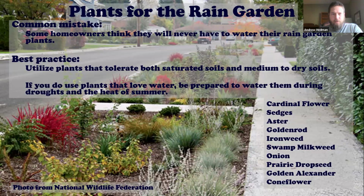And again, if anyone decides to do a rain garden in their own yard, just be prepared to water it maybe once or twice a week when it's drier. And then as those plants, their roots get more established, you can either decrease that to just once a week regardless, or maybe once or twice a month. It depends on the species. It depends on the yard. There's so many variables. It's not a one size fits all approach.